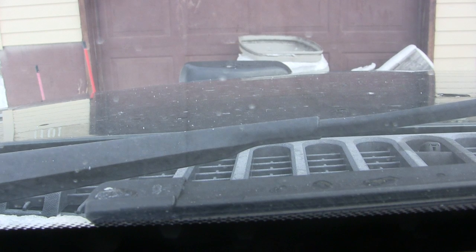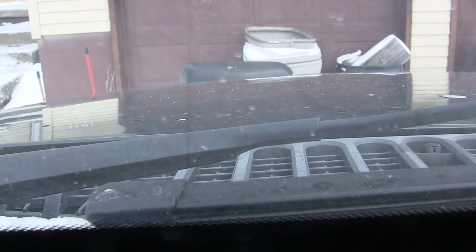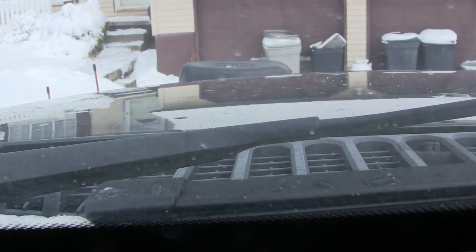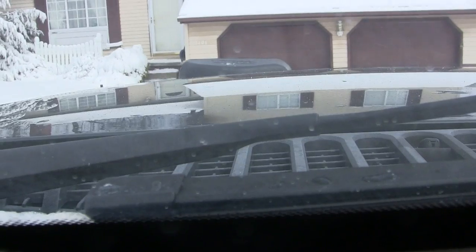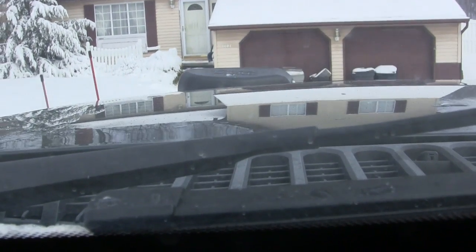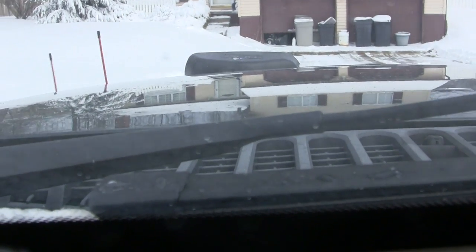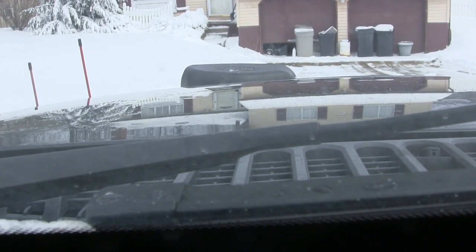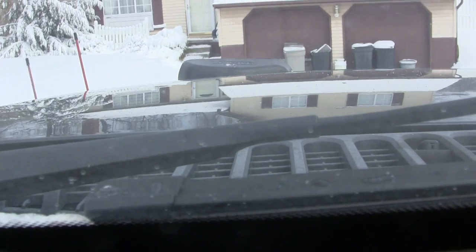Man's gonna sit in front of me here so I can't back up. Doing his job. Another good argument for studs in your tires. Getting in situations like this where you got some ice. Let's try and give it one more scrape down here, see if I can get any of that.